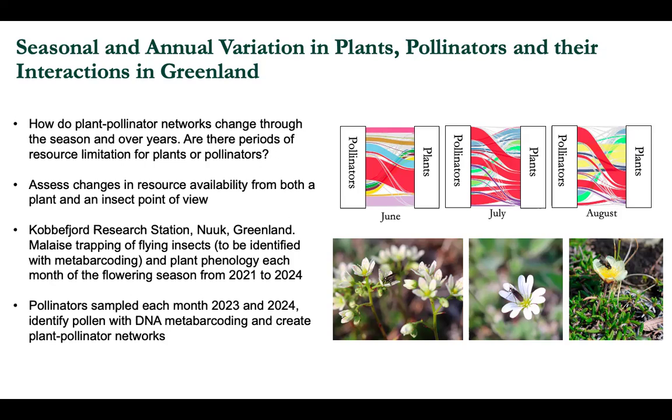In order to start to answer that, we've got a data set which Thomas Roslin had collected on phenology of plants in great detail, just at one site in the south of Greenland, in Nuuk. So we have phenology data from 2021 to 2024. We then, with my research group, collected pollinators each month in 23 and 24 at these same sites. So once this data is analysed, we can start to look at how pollinator networks change through the months and over years, and also relate that to the phenology of the plants in much more detail. So again, that's a piece of work for the future.